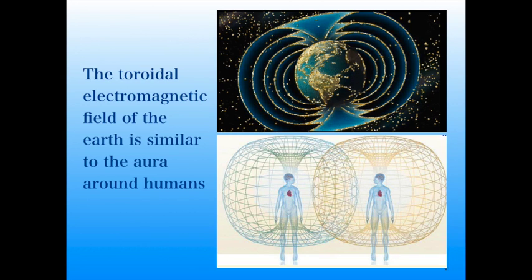And it is this toroidal field which moves on an atomic level and also forms the energetic template around all macro or larger forms of matter, including what we call the aura around human beings, the electromagnetic field around the planet, and the entire galaxy itself, which is the source of much of the energy shift we are now moving through as it spirals into and out of its center. The energy flow of the field around human beings differs for men and women.